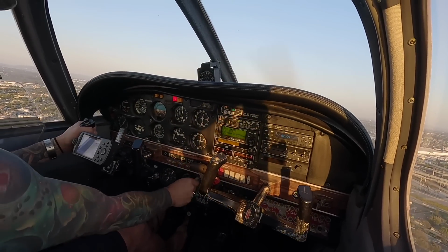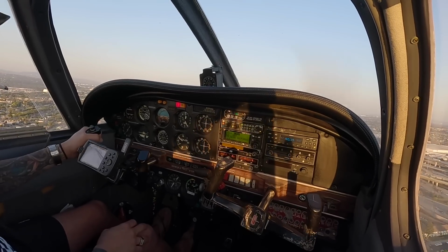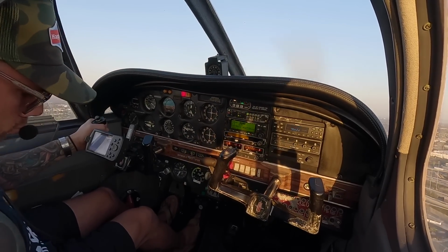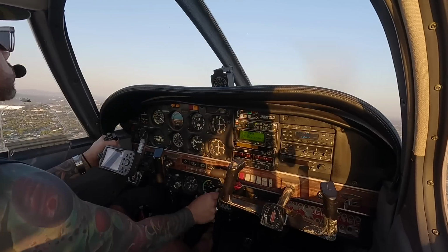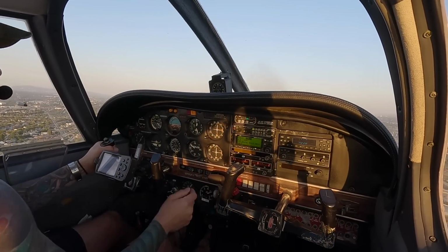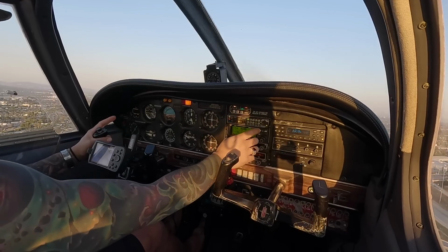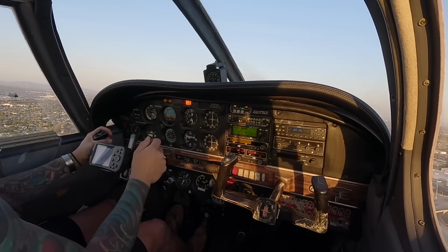Fullerton Tower, 30 Papa at 24, Bravo ready for departure. November 3810 Tango, contact SoCal departure. Over departure, 3810 Tango, thank you. Thank you. November 3 Sierra Papa, runway 24, clear.